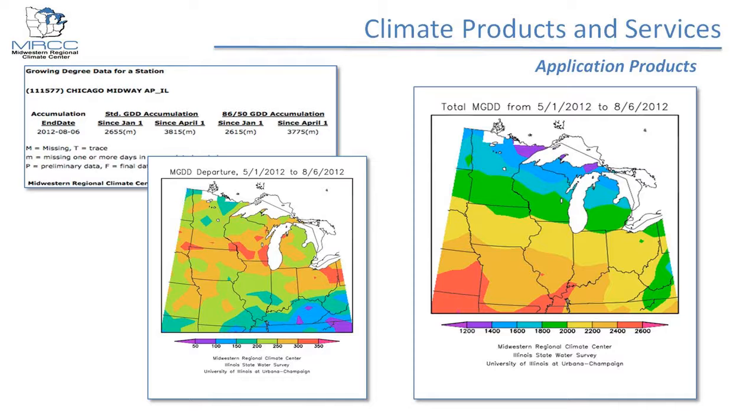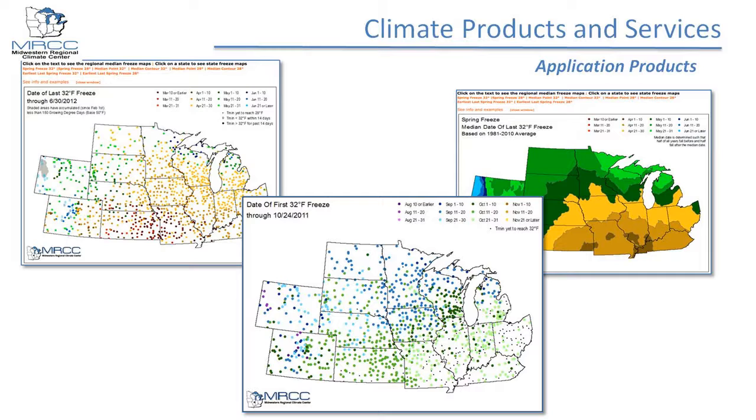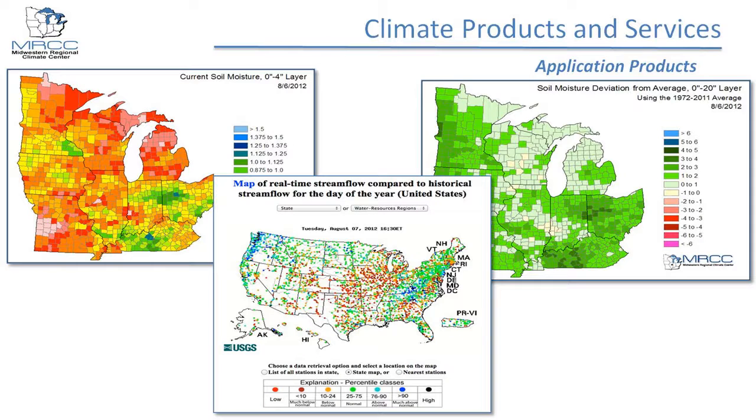And we have other value-added products that the MRCC creates, such as maps showing the typical dates of the last freeze for the season, and also what is the typical date of the winter season's first freeze, so we can do both spring and winter. Models help us develop products such as this soil moisture map, and by examining related departure maps, we can learn more about the strengths and weaknesses within these models.